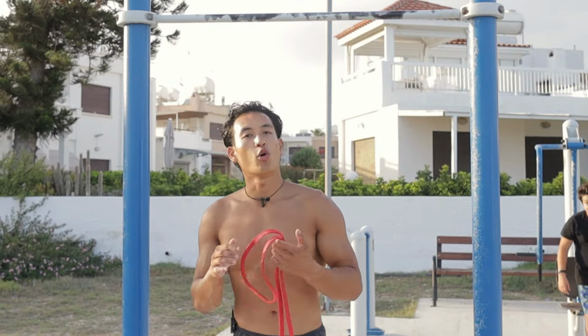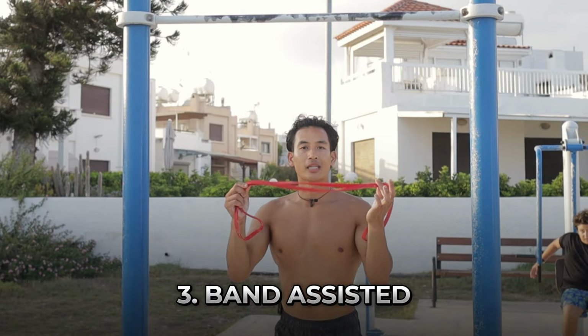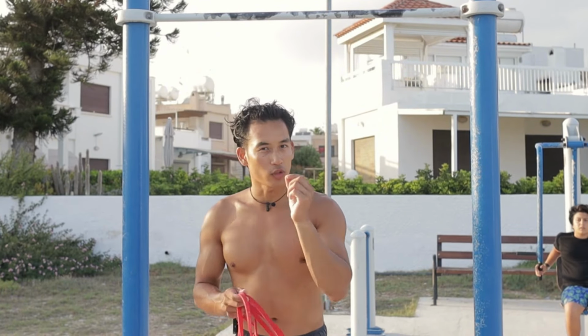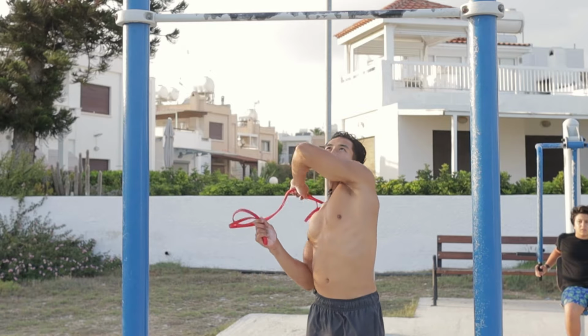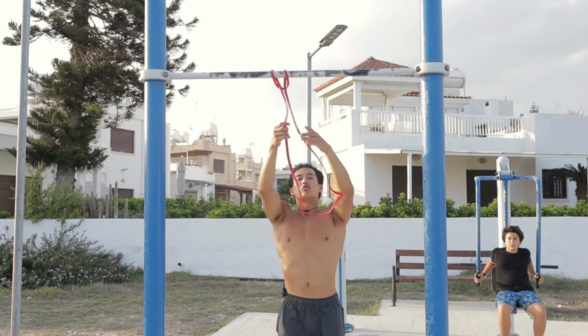The third progression towards unlocking your first pull-up or chin-ups is to use band assisted. Now, there are many resistance band sizes, so I would pick one where you are able to do 4 reps, and the last rep is a bit of a struggle. So it should help you enough to be able to perform them, but it shouldn't feel too easy. So red band is a good one to try.